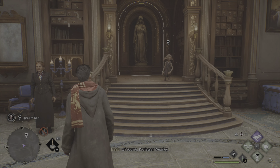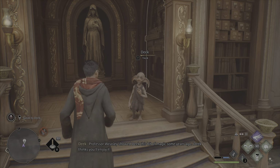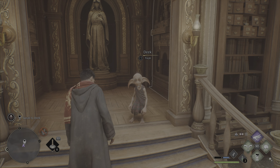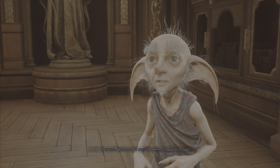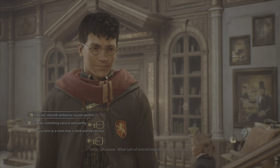Of course, Professor Weasley. Professor Weasley showed Deke this bit of magic some years ago. Deke thinks you'll enjoy it. Come and talk to Deke when you're ready. Professor Weasley said I should ask you about changing the room's ambience? Of course. What sort of overall look most appeals to you?